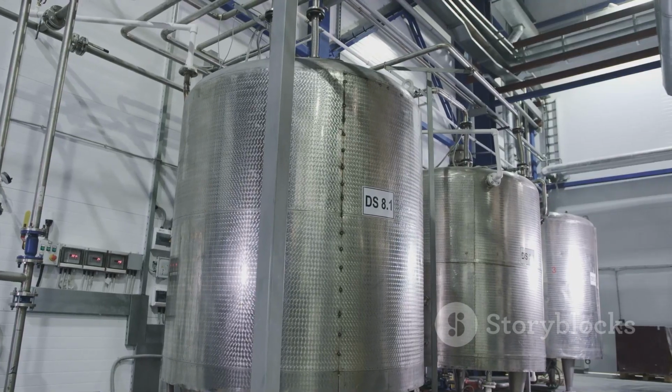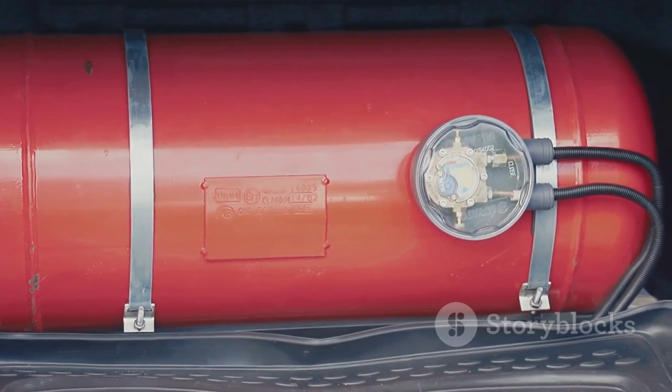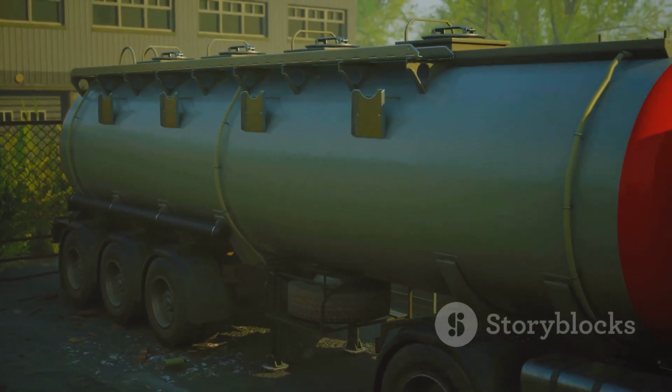Another challenge is the storage of nitrogen. To store enough nitrogen for a practical driving range, it needs to be kept under very high pressure. This requires specialized, heavy tanks, which adds to the vehicle's weight and complexity.